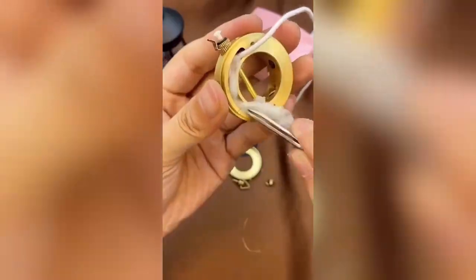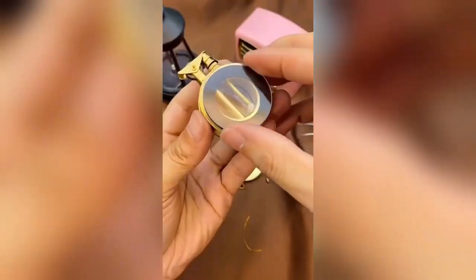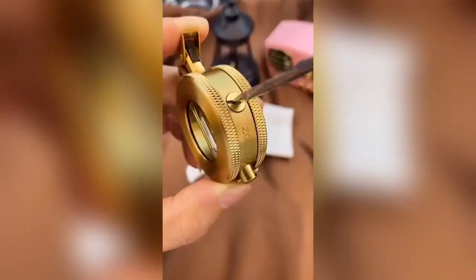Channel the elegance of the past with every light from the Classic Time Retro Kerosene Lighter. Its design is a homage to the days when every item was a symbol of style and sophistication, bringing a piece of classical charm to your modern moments.